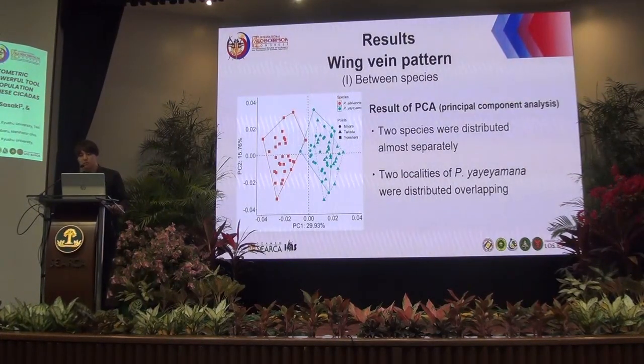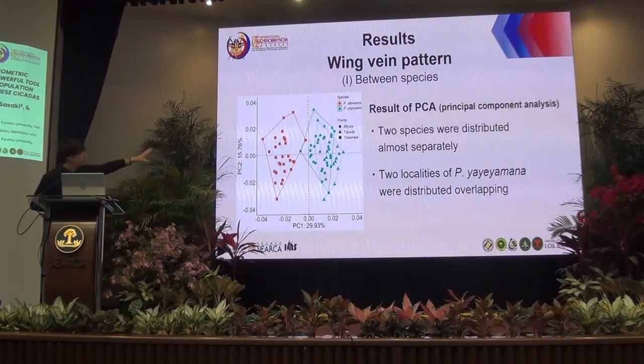Next, about the shape, wing vein pattern. First, between the species, this graph shows the result of PCA, principal component analysis. Two species were distributed almost separately. The red one suggested Alibibanata, and the blue one suggested Yayamana.